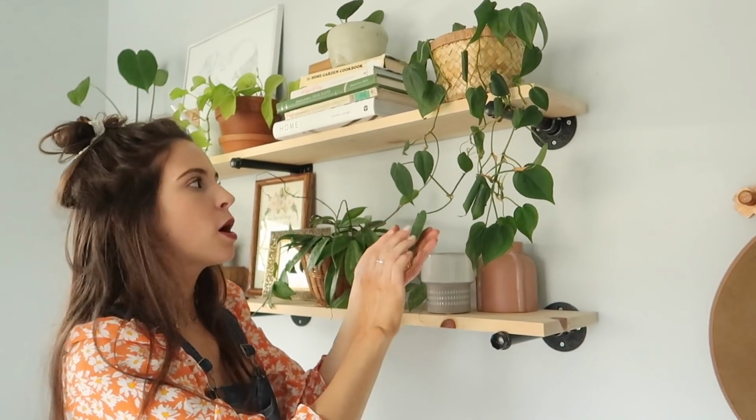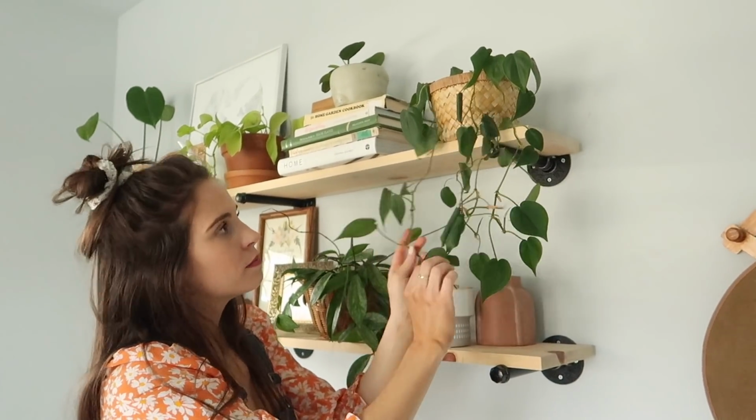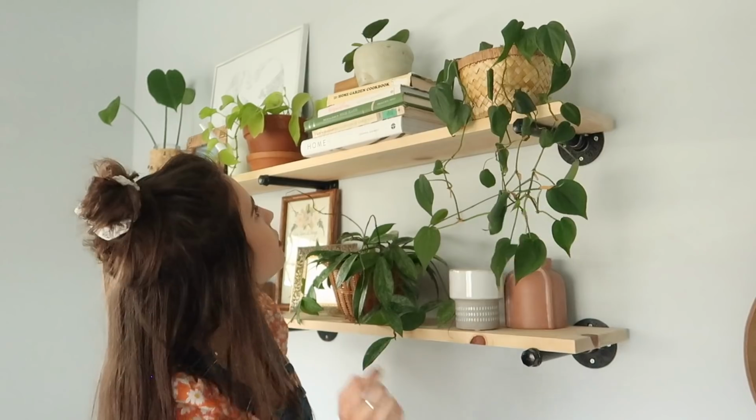Okay, this one is my Philodendron, and I forget about this one a lot, but I propagated a few pieces from my mom's plant, like the ones in the kitchen, and I put them in there, and yeah, so I like him. He's happy. It's a little thrifted basket, and it's looking good.